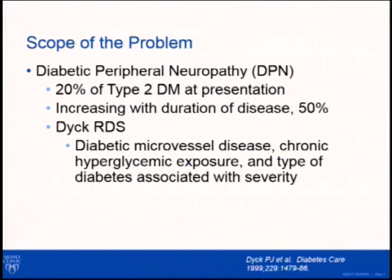So we all know, diabetes is the most common cause of peripheral neuropathy. It affects 20% of type 2 diabetics at presentation. And the prevalence increases with the duration of the disease, affecting up to 50% of patients, and sometimes even higher if you just use electrophysiologic criteria.